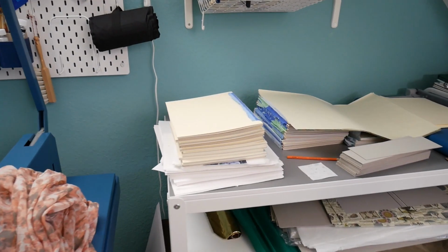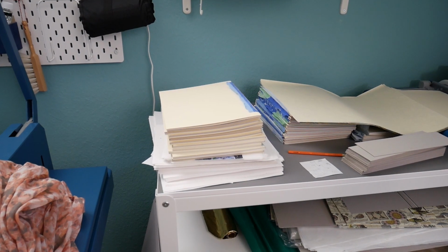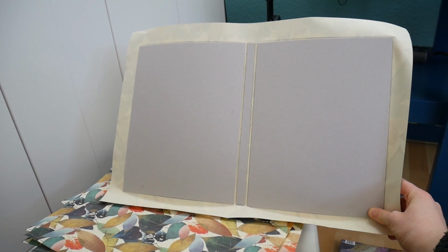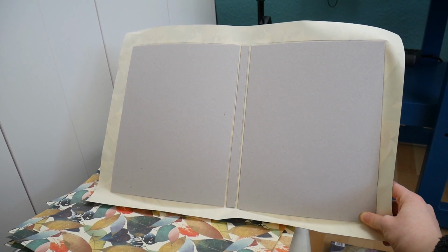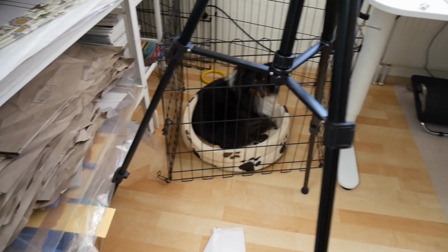Let me show you what I've been working on the past 2 days when I felt fit to do anything. As you saw, we have all of our paper ready. Now we need the book covers. And what you do is you glue the carton onto the paper in the exact measurements you have measured out before.